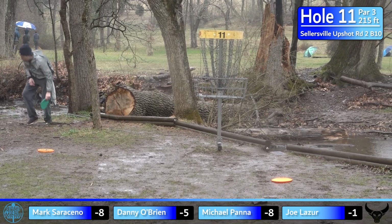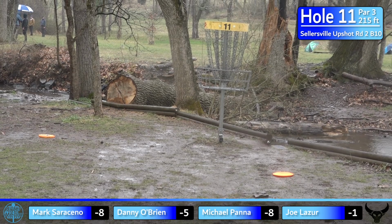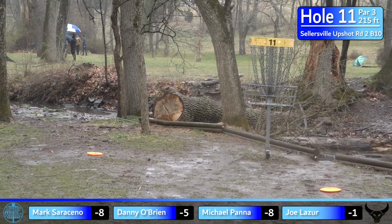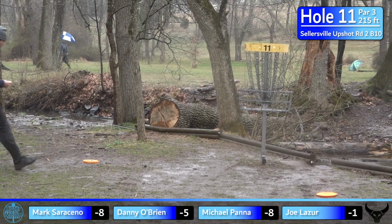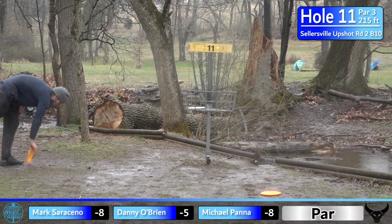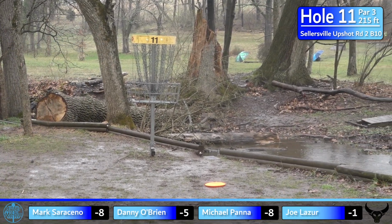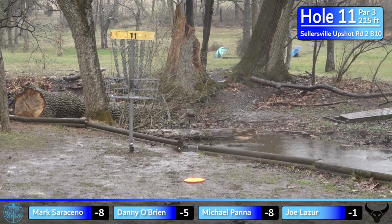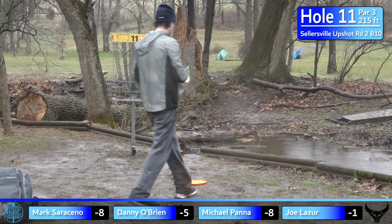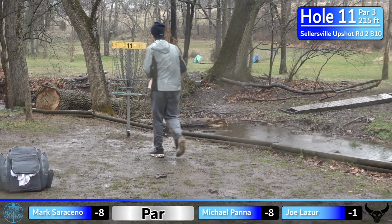Went just a bit high right. Danny having a few troubles on the green today. Probably would be just up there with Mark and Michael if it were a better day for him. But again, could be the conditions, could just be either physically the conditions or mentally where that puts you. So still plenty of golf left, only 3 strokes back. Danny just tapping in his par putt, and we will be moving over to hole 12.